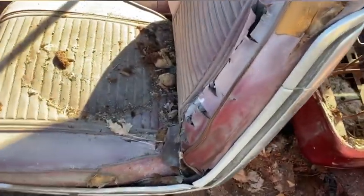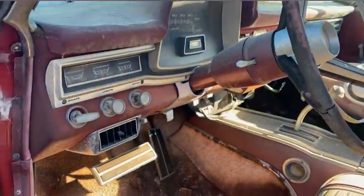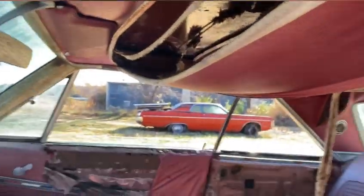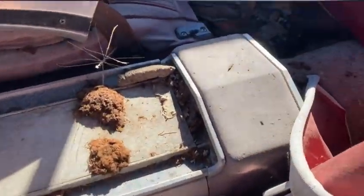The animals have been in here heavy. Definitely smells like old poop and mice urine. Headliner's down. She's seen better days. There's a lot of water on the inside too. Is this open? Nope. There's a turd right there.